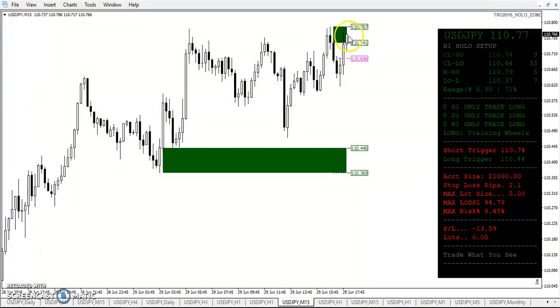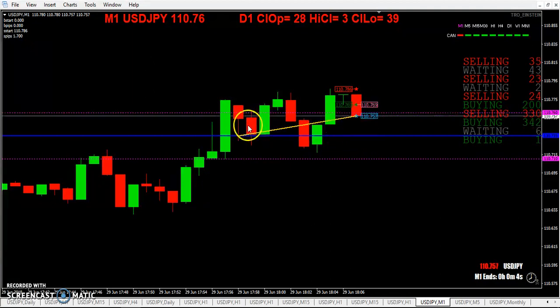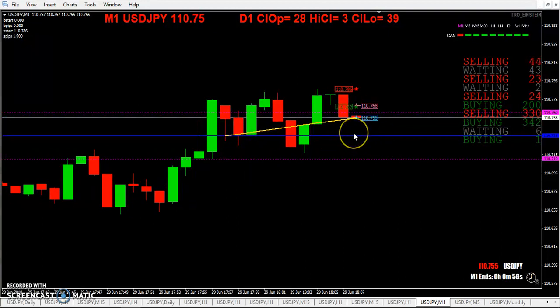And once again, we're still here looking for a short at 74, which, according to the Einstein line, price would still be above where I opened this profile.